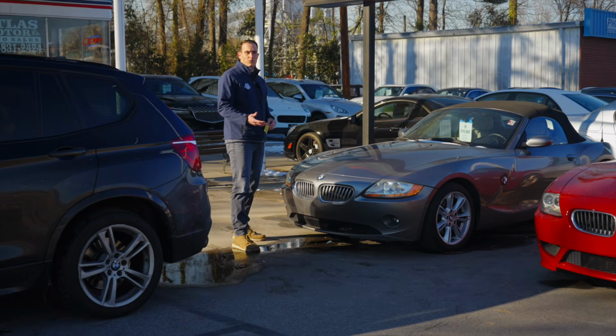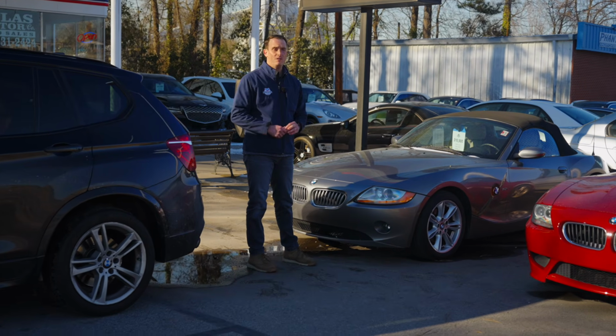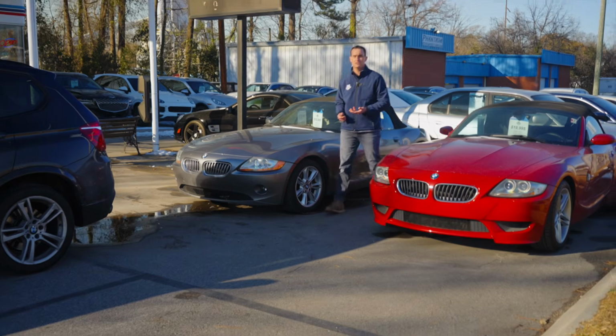When you're looking at these Z4s, there's a couple of different things you want to look for. That can cost you a lot of money. Now, if this is going to be a weekend car that you merely want to stick in the garage and take out on Sunday mornings, might not be a big deal.